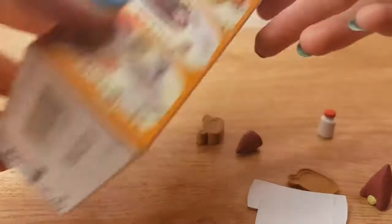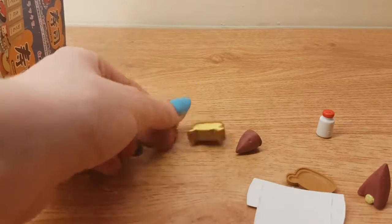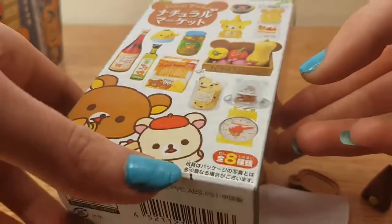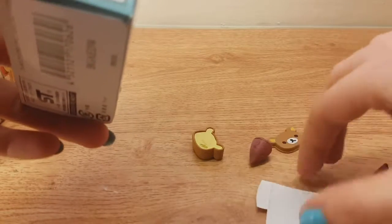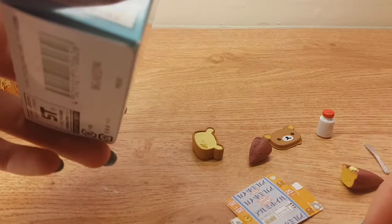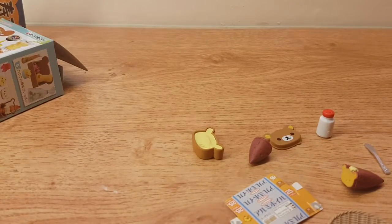Slightly confused because on the side of the box it actually isn't on any of them, so I'm a little bit confused, and it's not even in the supermarket one, so I am very, very confused. I really just don't know where it came from. I might have put it in the wrong box, but I really just don't know.